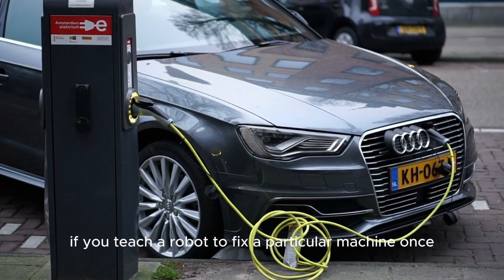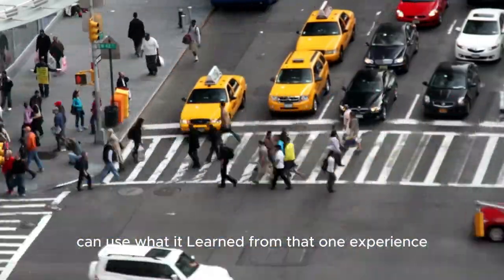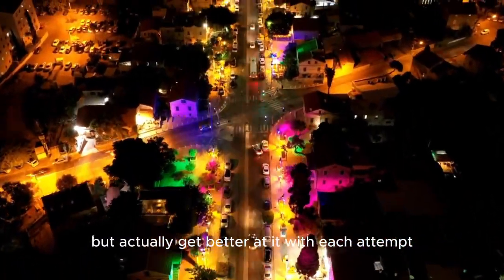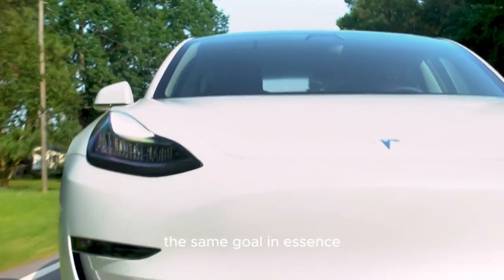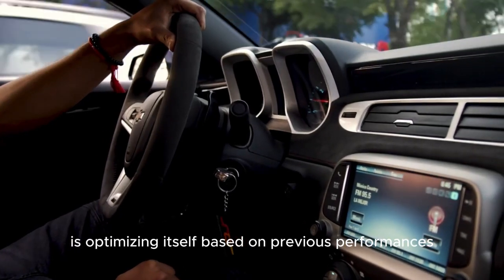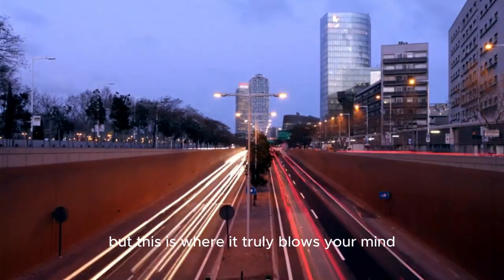For example, if you teach a robot to fix a particular machine once using generative AI, the robot can use what it learned from that one experience to not only repeat the task, but actually get better at it with each attempt. Every time the robot approaches the machine, it may modify its approach, speed up the process, or find a more effective way to accomplish the same goal. In essence, generative AI is optimizing itself based on previous performances. Imagine it as an extremely bright apprentice who quickly becomes a master, but this is where it truly blows your mind.